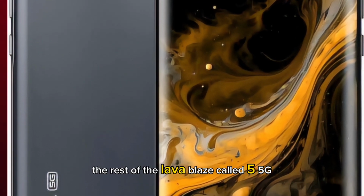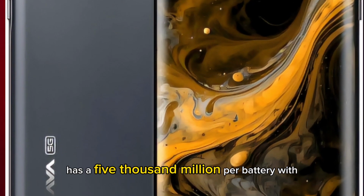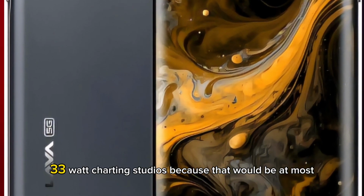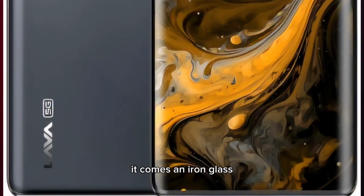The rest of the Lava Blaze Curve 5G has a 5000 mAh battery with 33 watt charging, stereo speakers, Dolby Atmos, and 5G support on both SIMs. It comes in Iron Glass or Viridian Glass colors with two memory options, 8/128 and 8/256. Price is 17,999 or 18,999 respectively.